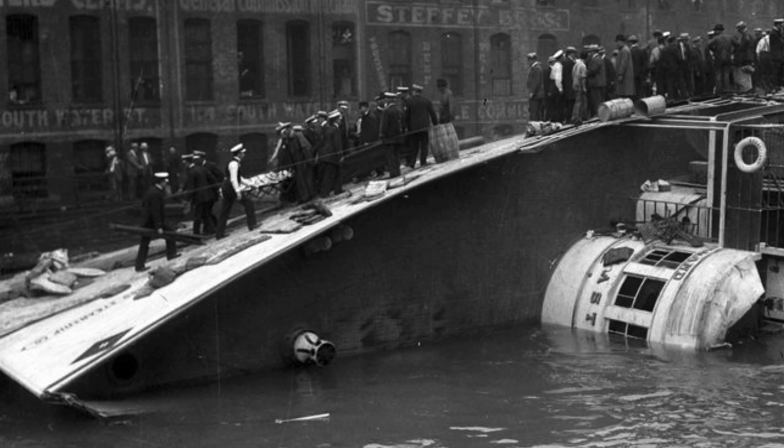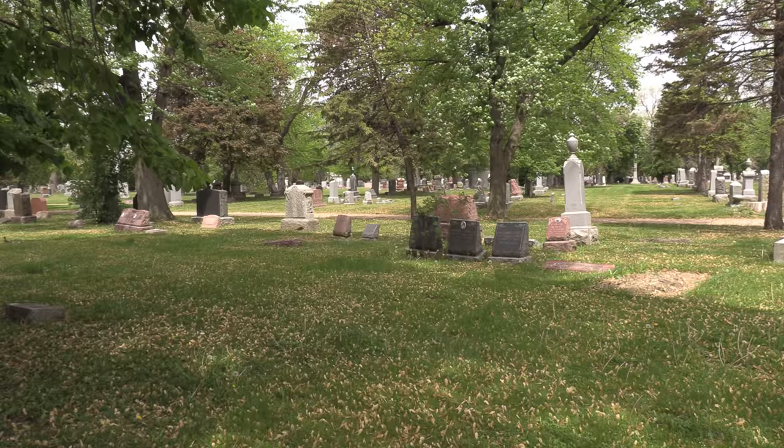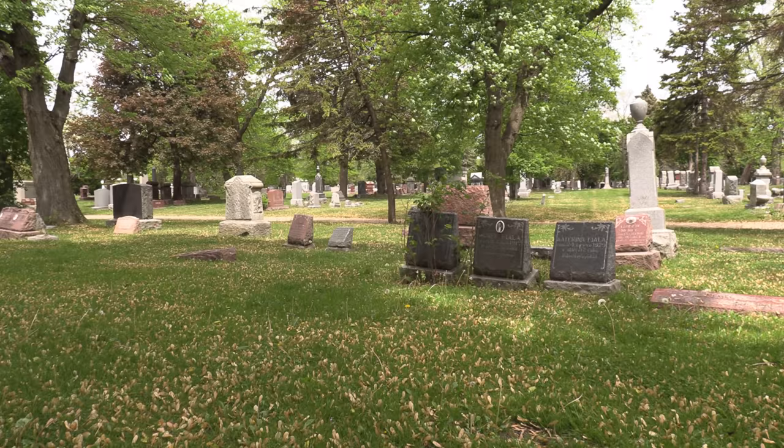Now, you just have to imagine that there are people below deck. There's a dance, there's a bar, they're dancing, getting ready for their dream trip. It was Western Electric Company. Most people, it was kind of a company outing. Not kind of, it was a company outing to take everybody across the lake.